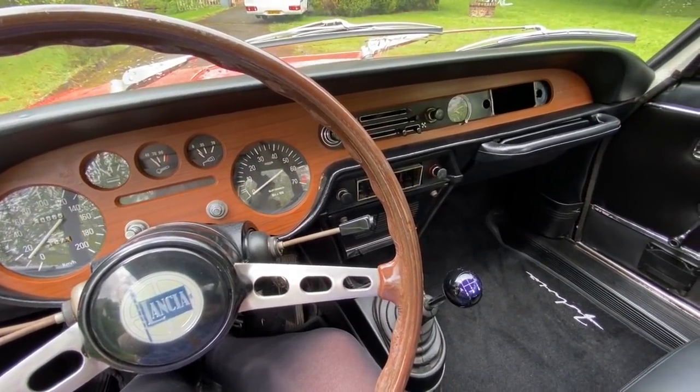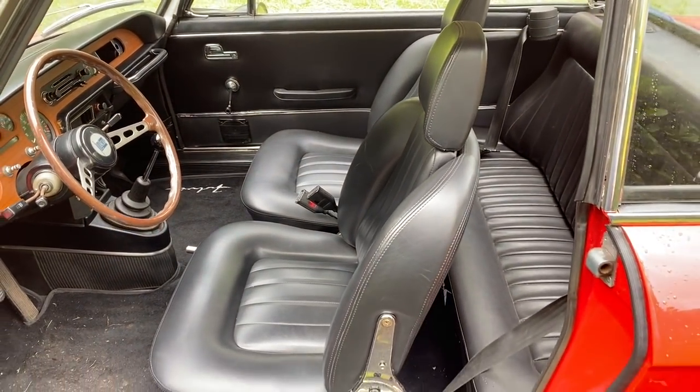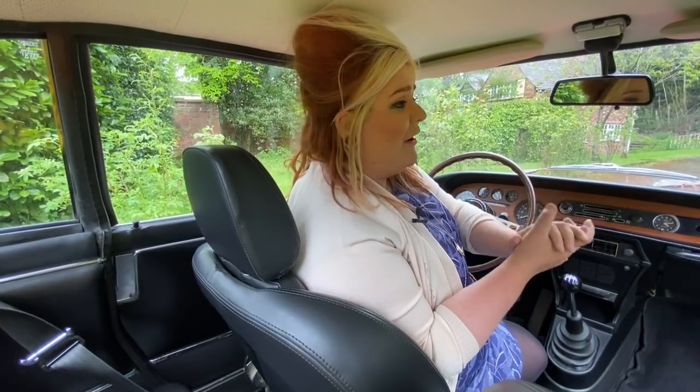Although I would have liked a little bit more room in the back of this coupe, because my poor cameraman is squished up like a little shrimp in a box, and today's filming is a little bit uncomfortable, so thank you very much.